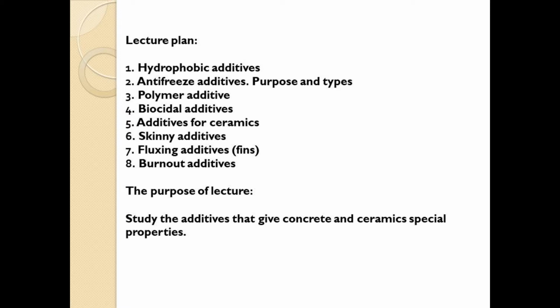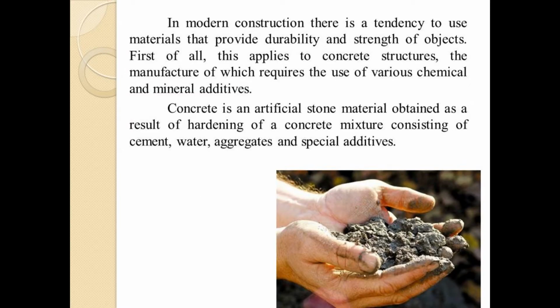The purpose of the lecture: study the additives that give concrete and ceramics special properties. In modern construction, there is a tendency to use materials that provide durability and strength of objects. First of all, this applies to concrete structures, the manufacture of which requires the use of various chemical and mineral additives.